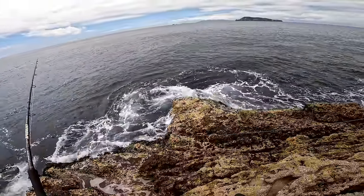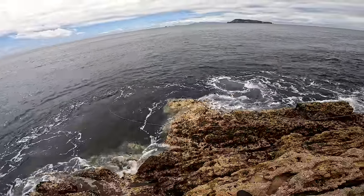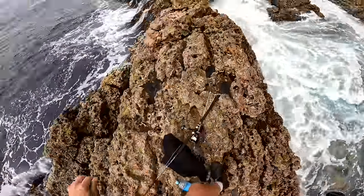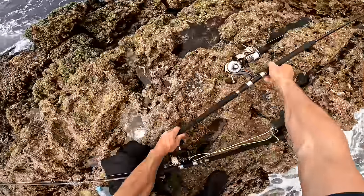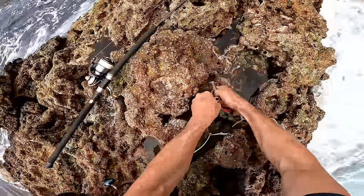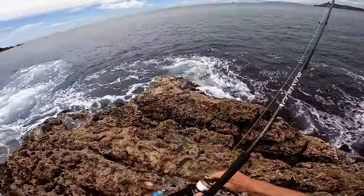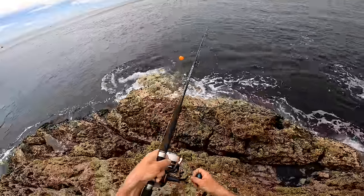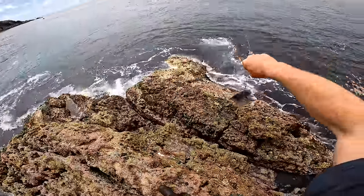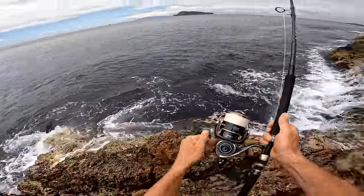Oh, there's something on it. Yep, yep, yep, what's that? There's a snapper eating my livey. There's a big snapper. I just saw that. What the heck, man? All right, let's send that back out.